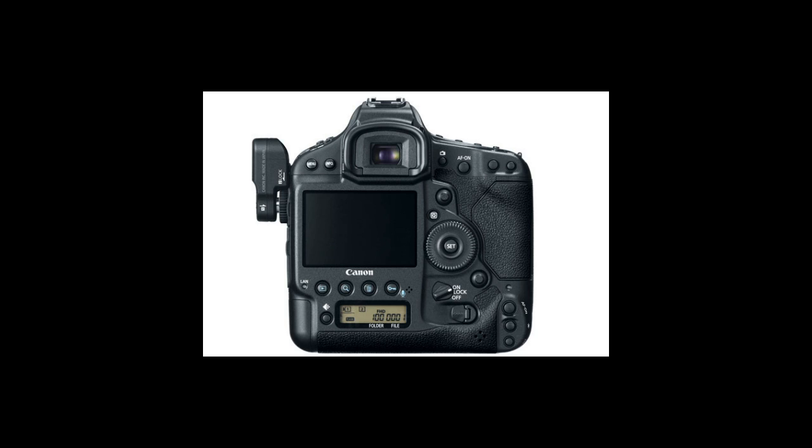EOS iTR, Intelligent Tracking and Recognition AF, recognizes the subject based on face and color detection from the AE system, and tracks it using AF points. The EOS iSA, Intelligent Subject Analysis System, incorporates color recognition and face detection for proper exposure. Specific parameters can be adjusted, refined and saved in the AF menu for later use.